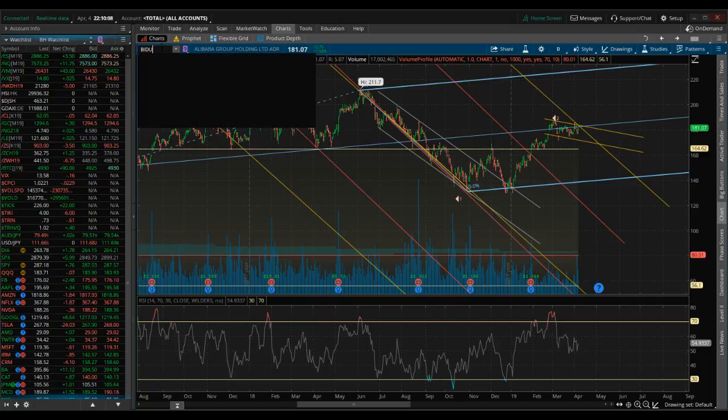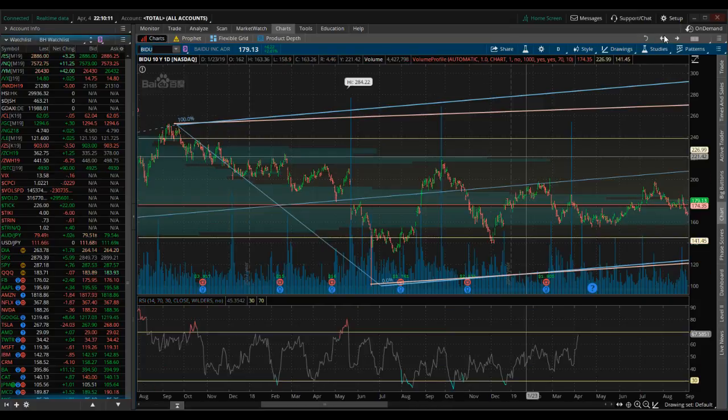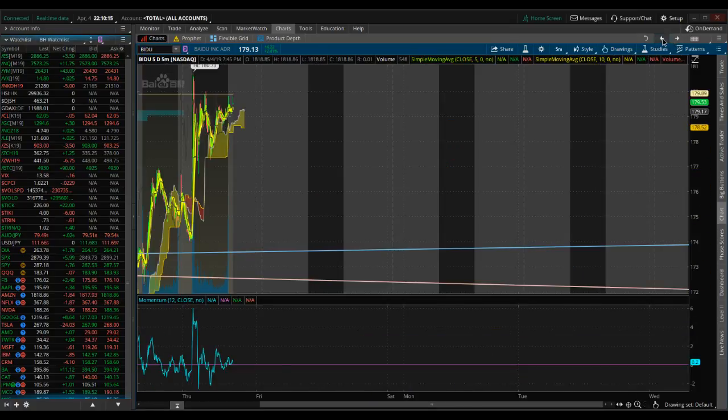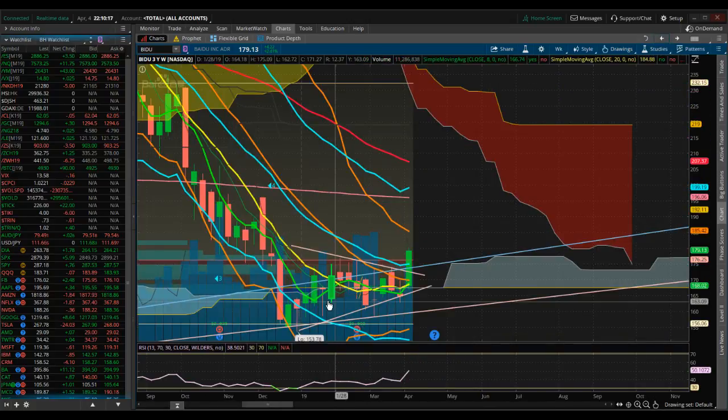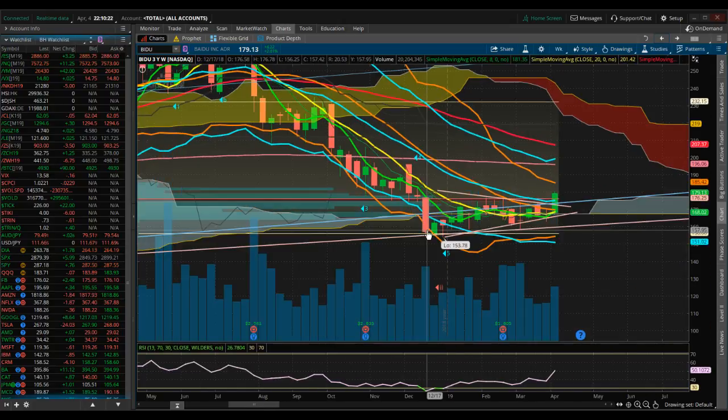And then Baidu too, guys. Been stalking Baidu for a while for a potential long since it put in this weekly bar here. We talked about it a couple times. Anytime the weekly closes below its weekly Bollinger Band, which it did here, and RSI was oversold, that's a long-term buy signal. Now, anybody who's been waiting for it has seen it chopping around. We had this kind of triangle. Look what it did. It broke out today. So big breakout today on Baidu. This week, big break, mostly today's action. So potential break to the upside there.